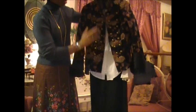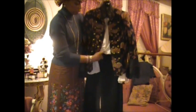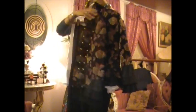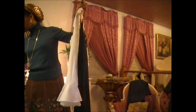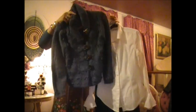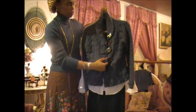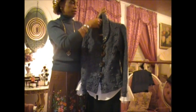You could wear that with that, and that could be really dressy for a night out or church. If you wanted to wear these black pants even to work, you could work that with the cardigan, with a sweater. I got this sweater on sale from JTwisdom.